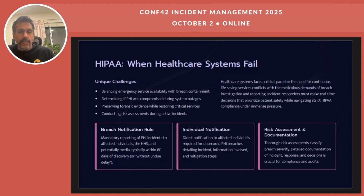A direct notification to affected individuals should be sent without undue delay, detailing the incident, the information involved, and mitigation steps. HIPAA also involves risk assessment and documentation. The risk assessment ensures that we can classify the breach severity correctly, and detailed documentation of the incident response and decisions is crucial for compliance and audits.